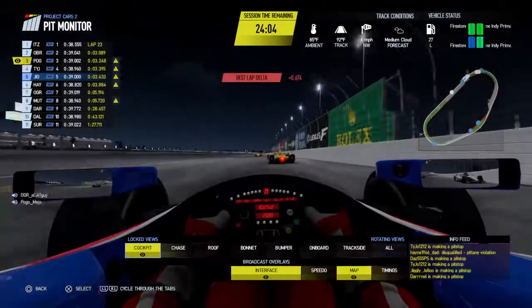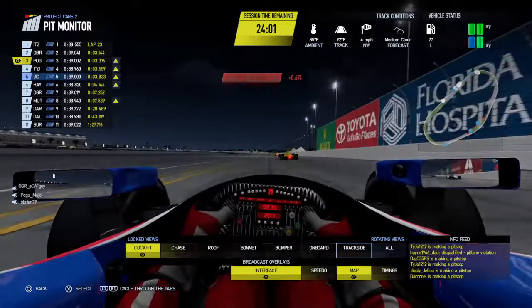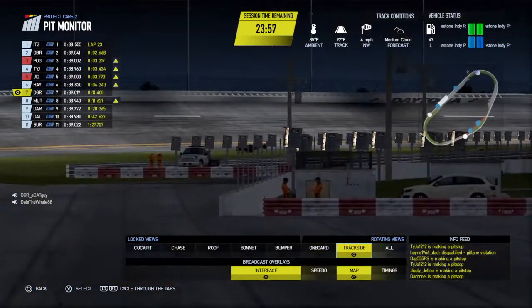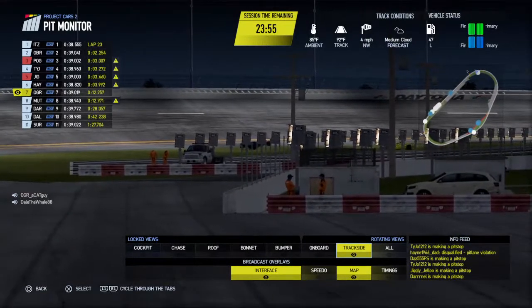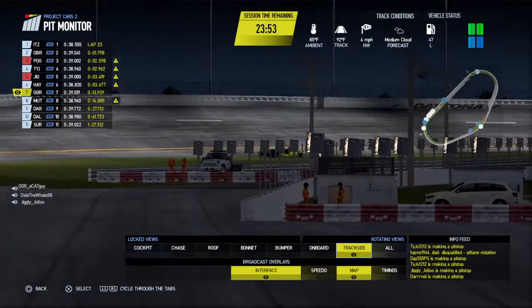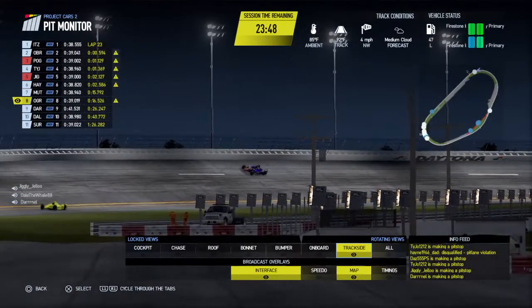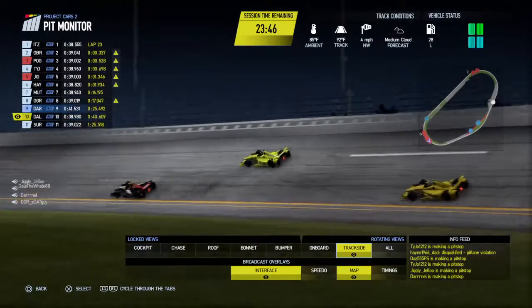we may have had something happen right there. Yep, somebody's on their roof, and that is Cat Guy on his roof. We had contact. That is going to be the third caution flag of the race here at the 24-minute mark. He gets it going, but he's got severe damage. That's Cat Guy right there. And is that Dale the Whale? No, that is not Dale.